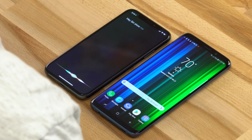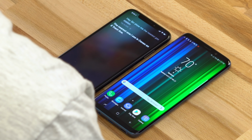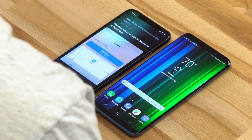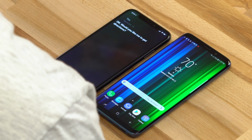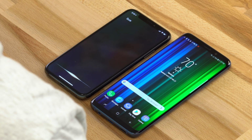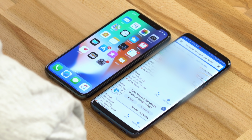Show me the nearest gas station. The nearest one I see is Cenex on East Trent Avenue. Is that the one you're looking for? Yes. Would you like me to get directions? Sure. Getting directions to Cenex? Sure. Here are the search results in Google Maps. Bixby searched Google Maps, but she wasn't able to find the Cenex gas station.